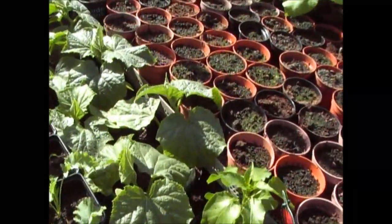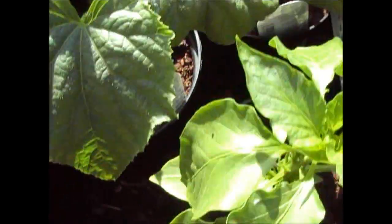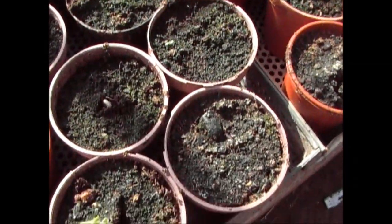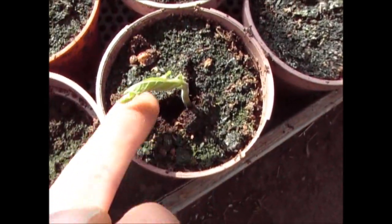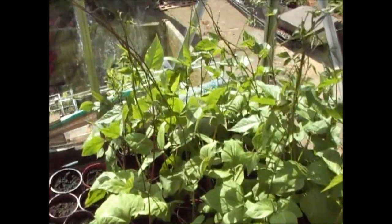Those are the cucumber plants, which I showed you. I've got those on the earth so that keeps them nice and damp. These are the runner beans that I planted last week, and as you can see, some of them are already coming up. And those are the ones that went in a few weeks ago. And as you see, some of these are nearly 3 foot tall now.